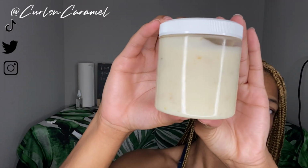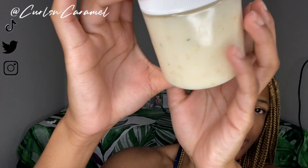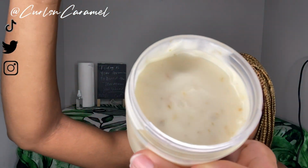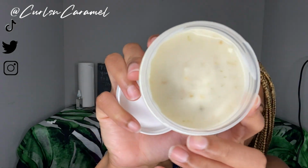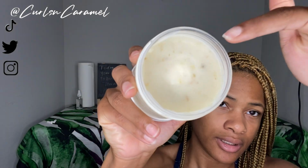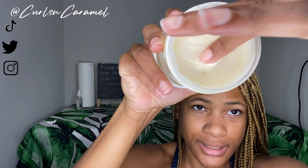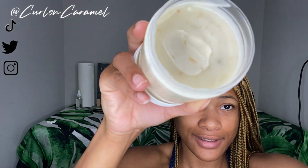Hey CaramelCrew, it's the next day, and I just wanted to show you guys the product after it has cured for a day. I'm gonna show y'all what it looks like on the inside. And it has solidified. So yeah, it's a balm. It's so creamy. I love it.